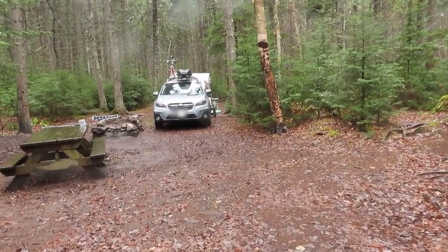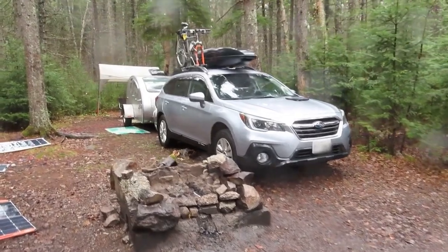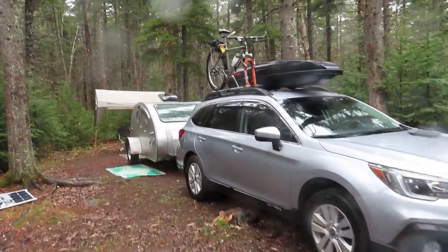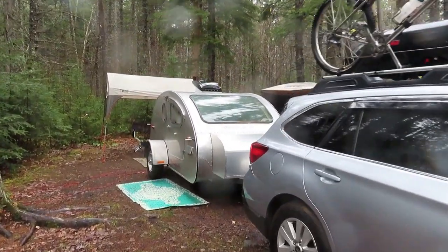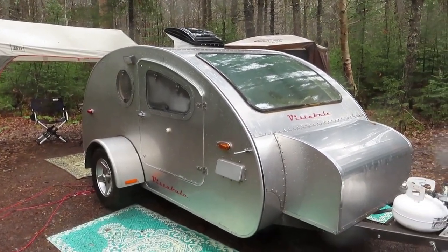One of my priorities when I got this teardrop trailer was accessibility to nature. So I can get into 95% of the sites. Some of them are very small. You'd never get a big rig in here. So find your priorities, get a rig that'll do you good.